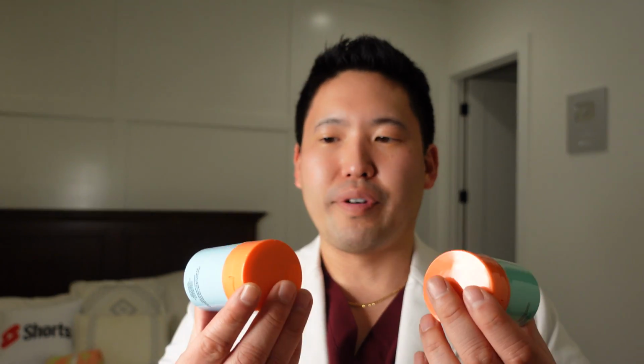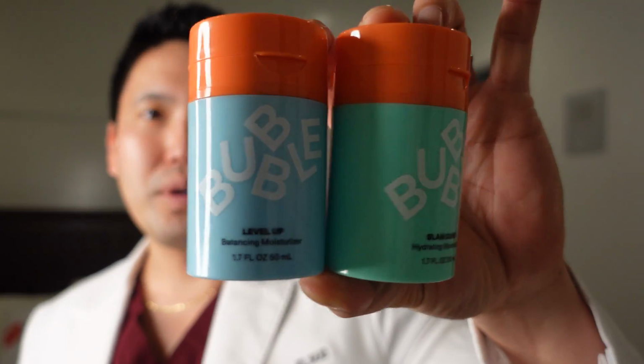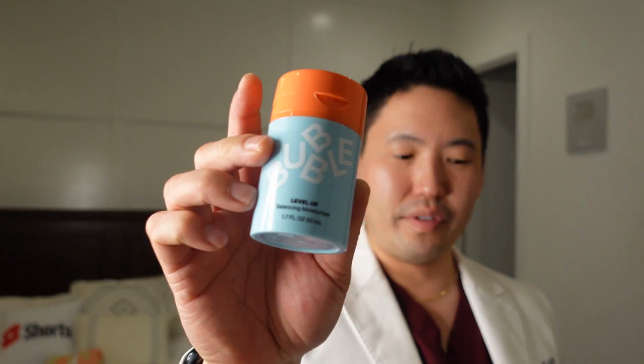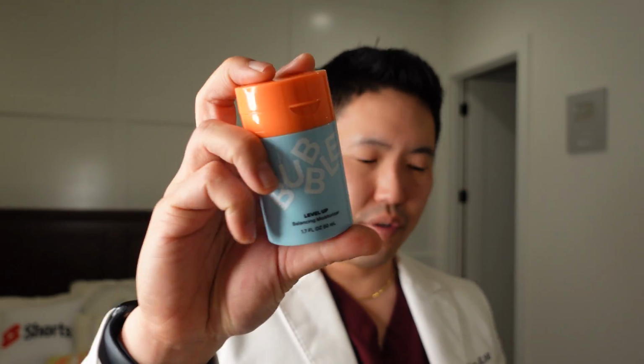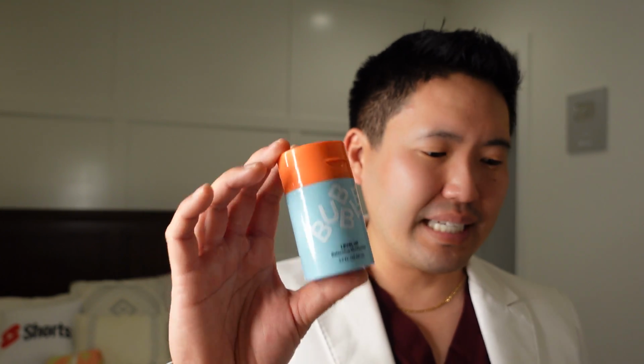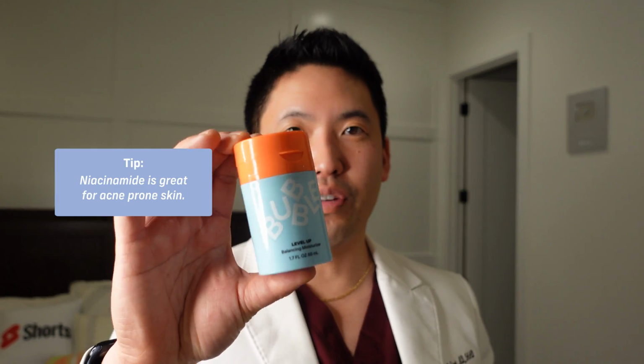Next, now we have the 2 moisturizers. I bought both of them. They looked really fun because I like that pump dispenser, flower pump. The Level Up is 1.7 fluid ounces. They go about $16, $17 for 1.7 fluid ounces. It's a pretty good deal for a facial moisturizer. It has niacinamide, which we talked about is great, especially if you're acne prone skin. You want something lightweight and with niacinamide. So this one is very lightweight.